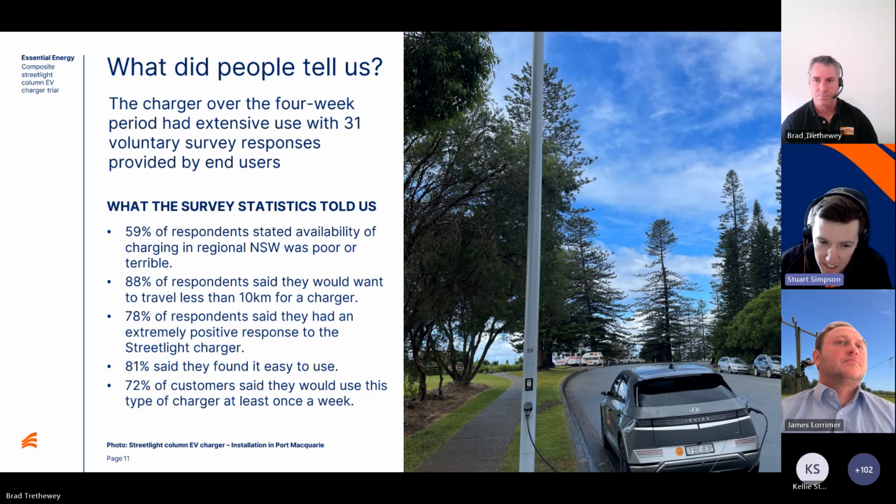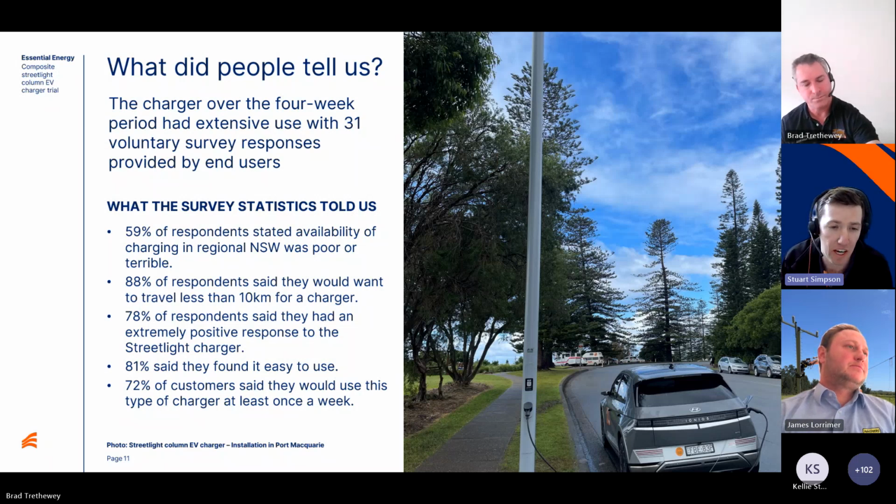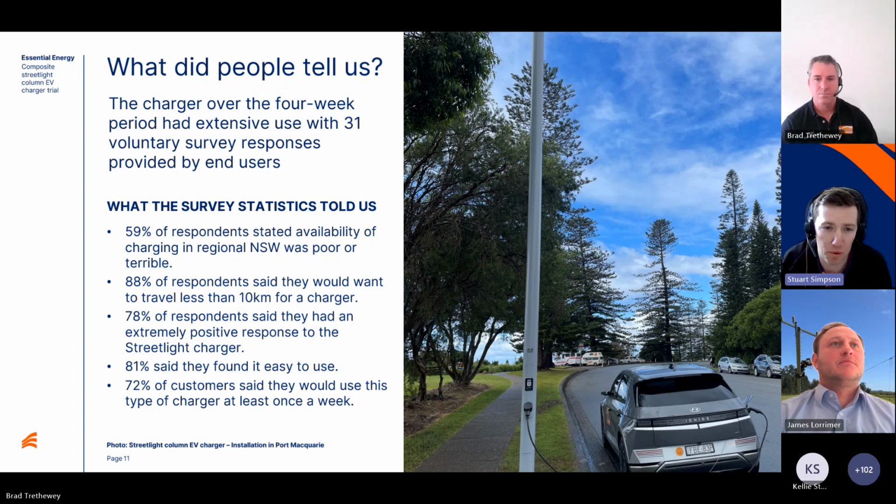Now, that is 88% of people saying they want to travel less than 10 kilometres for a charger. It shows the need for these kinds of chargers to be rolled out and the positive responses that we had from users. You can also see a lot of people found it easy to use. They enjoyed that there was a high utilization rate of this charger. So we had, I think, just over 21% utilization of the charger over that 4-week period, with plenty of positive responses. Now onto the next slide there, Brad.